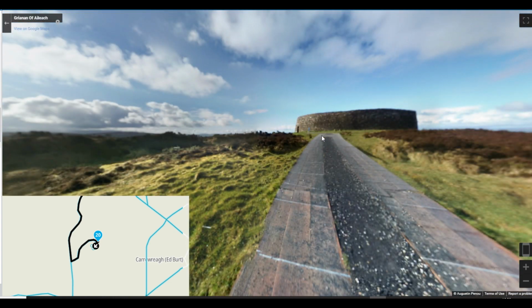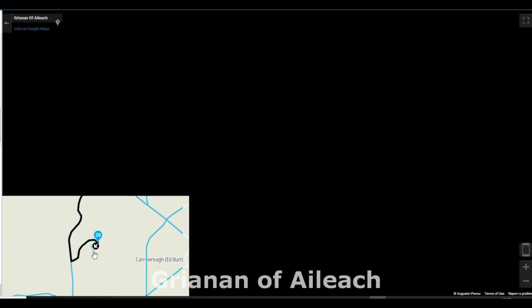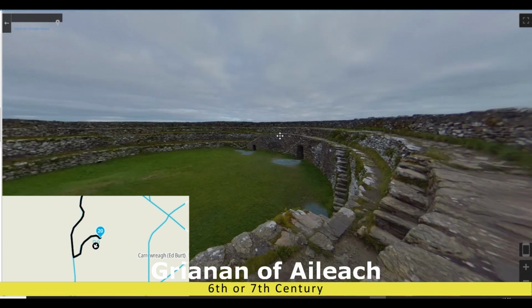And there's the ring fort there. Again, it's one of these ancient ring forts. I'm not sure how old it is, but it's old. I'll put up a link to how old it is. But well worth the few minutes off the beaten track to go up and get into it.